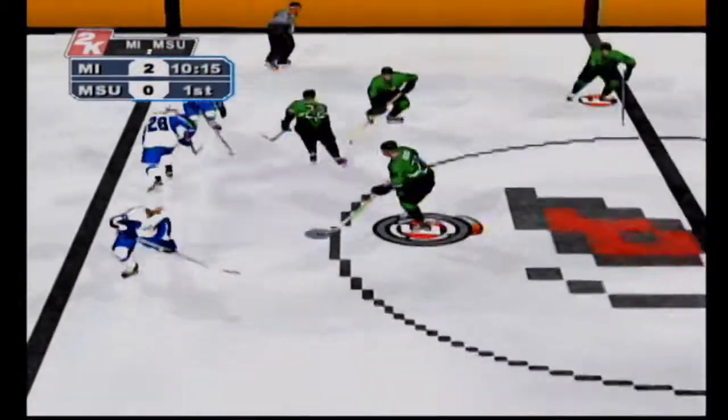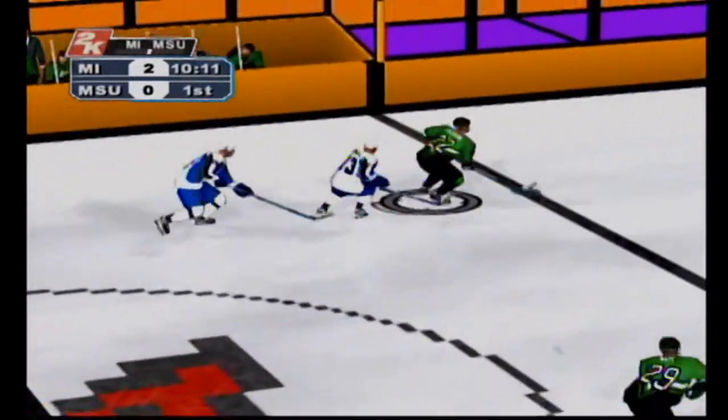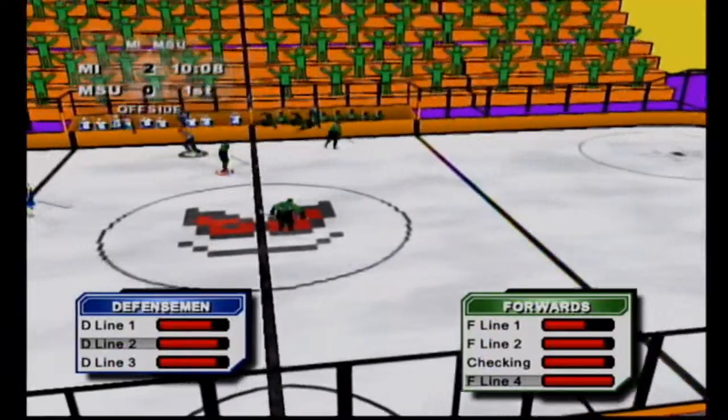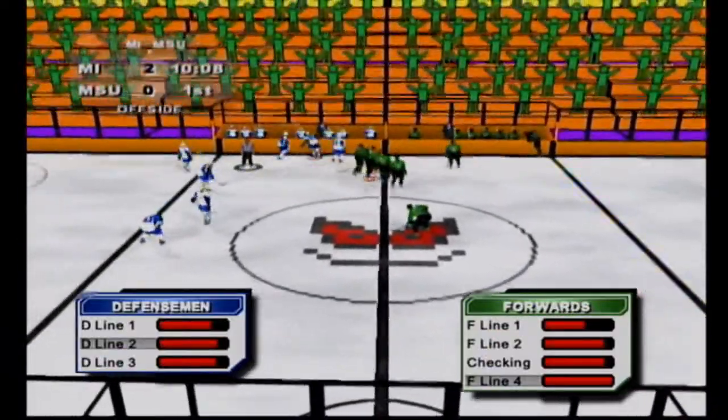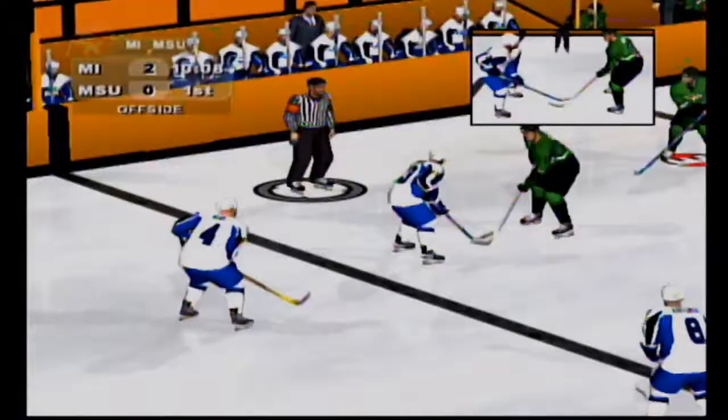The home team win the faceoff, trailing here by two. The puck now goes center with the puck at center ice. Smolinski crosses the line and is called offside. Faceoff coming up, ready to get the action started.